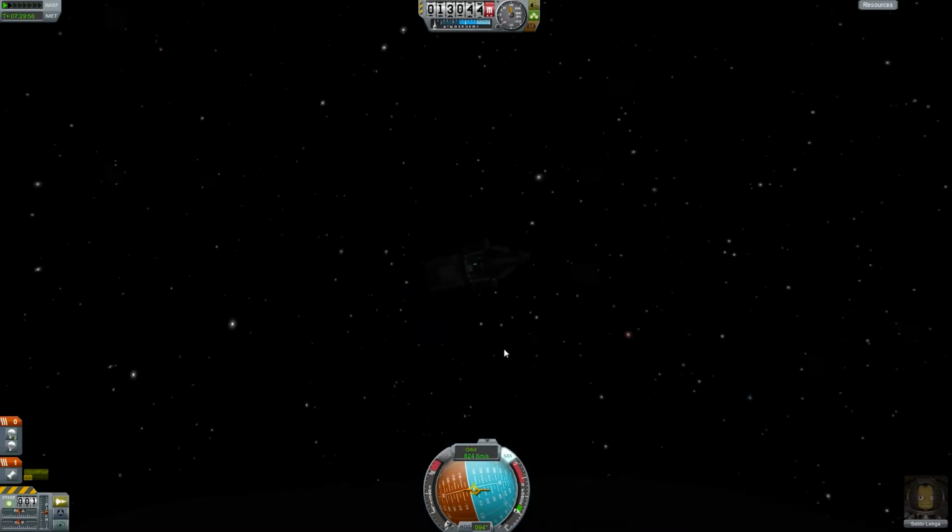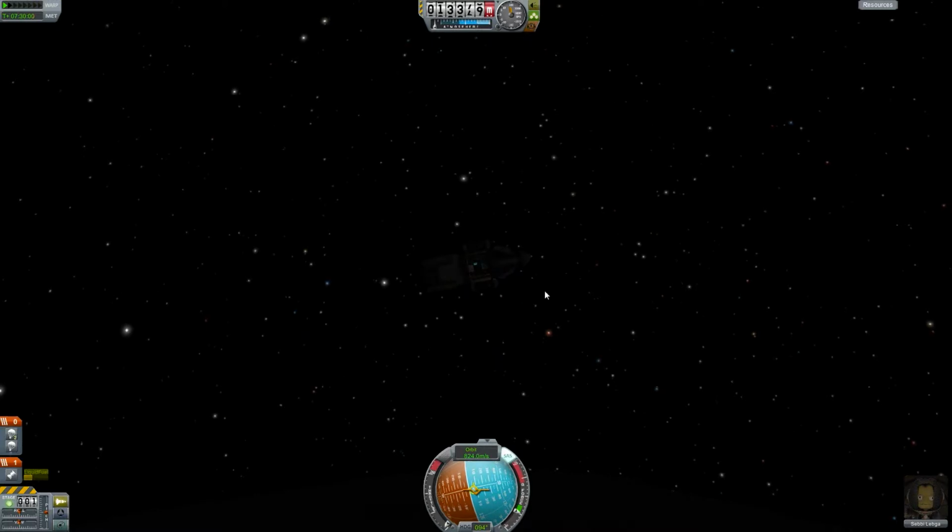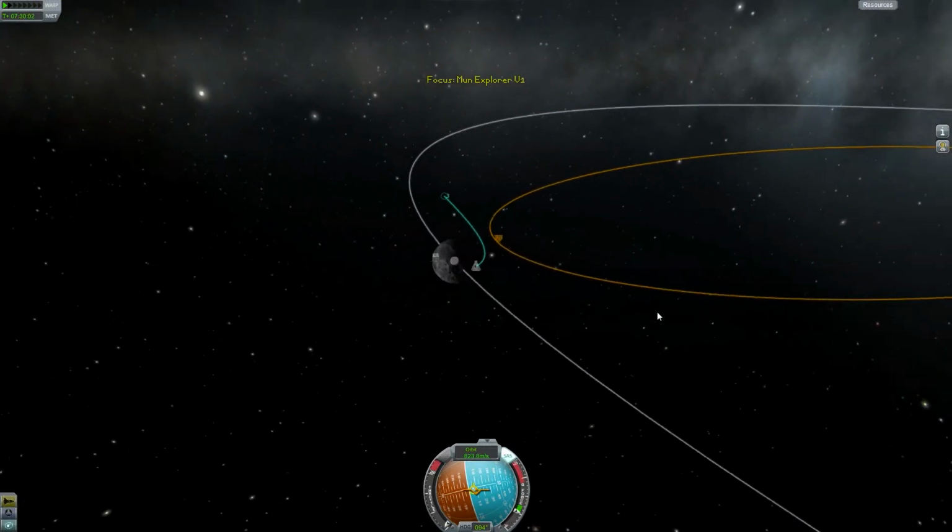And now we have finished our burn, this is good. We still have a little bit of fuel left, so now it's time to... I will just make a short maneuver node up here.